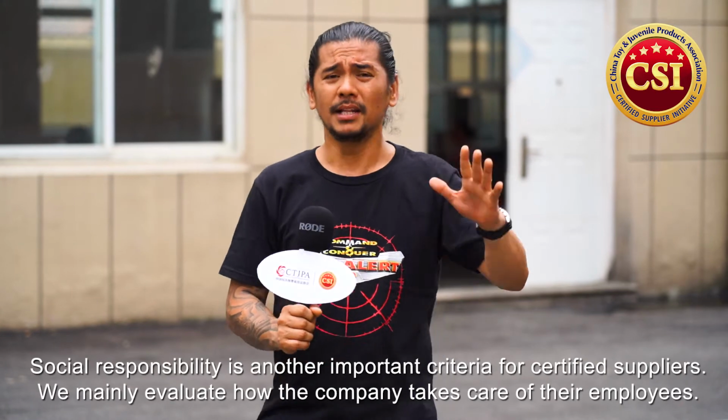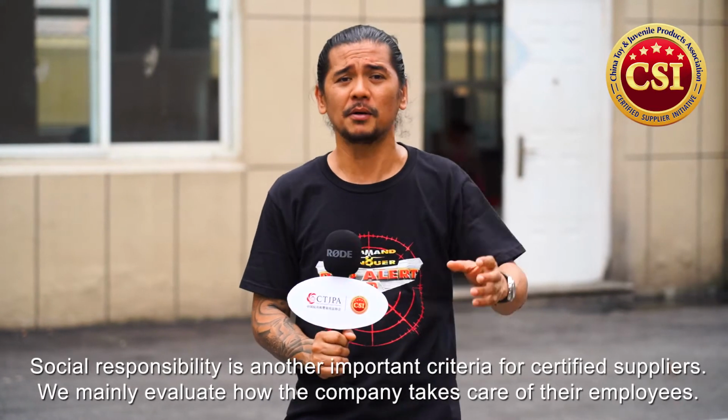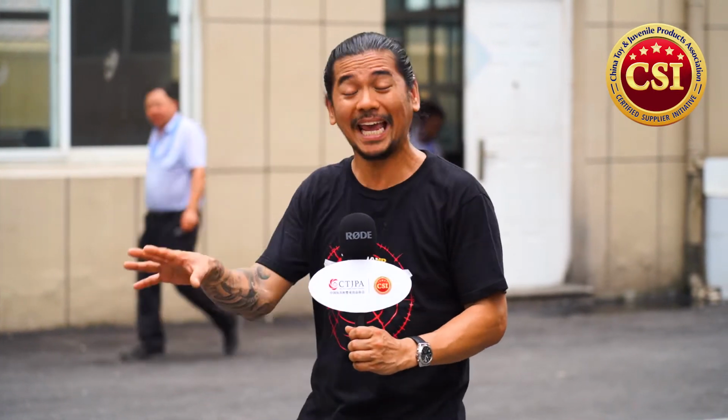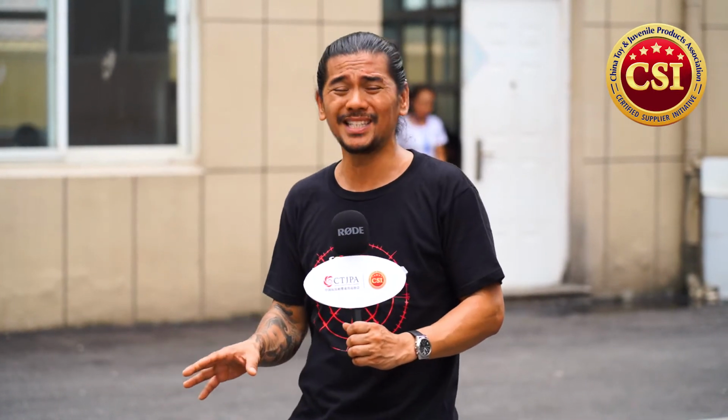One of the criteria that we're looking for when we do a factory tour is social responsibility. Remember, they are BSCI certified, right? Behind me right now, it's about lunchtime, so we're expecting people to come in and out of this canteen. The canteen is part of the facility of this factory, and it can cater to about 100 employees at a time.